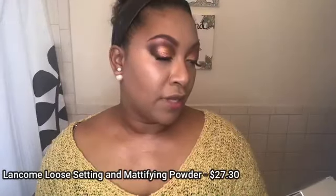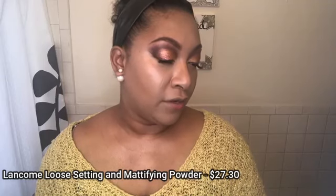Okay, so I didn't pick up any new concealer or contour, so I'm gonna do that and blend it out, and then we're gonna come back and do the powder. Okay, so here we are back with the concealer and contour blended in, and now time to set. So for powder, I picked up this Lancome Long Time No Shine Matte Loose Setting and Mattifying Powder. I picked up the color Deep. I haven't looked to see how deep it is yet.